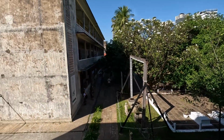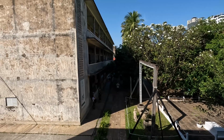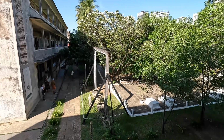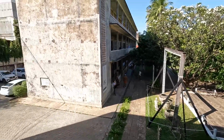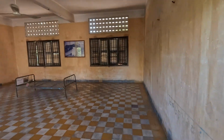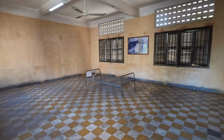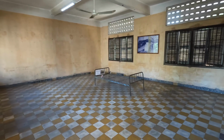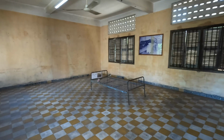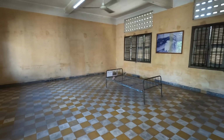And that's building B over there. And you can see the grounds from the first floor landing. These are the first floor rooms. And they're much bigger than the rooms downstairs on the ground floor level.